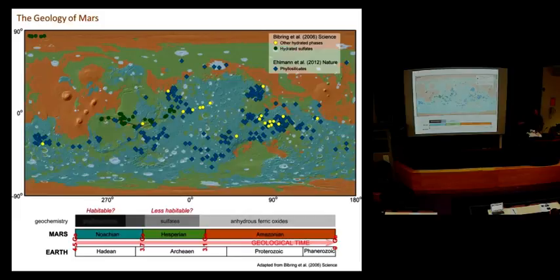The Hesperian rocks in the middle of Mars' history tend to contain sulfates. We're familiar with these on the Earth as well. Things like gypsum, you might have heard of, or Epsom salts. These are sulfate minerals. And since then, during the Amazonian, the chemistry of the rocks is dry, it's anhydrous, ferric oxide, basically a rusty sort of surface.